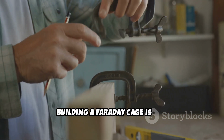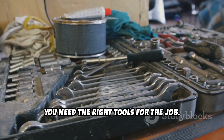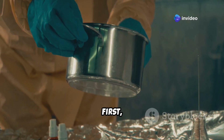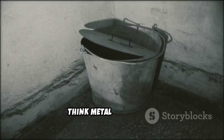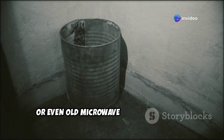Building a Faraday cage is like tackling any good project. You need the right tools for the job. Luckily, the materials are probably sitting in your garage or easily found at your local hardware store. First, you'll need a container. Look for something made of metal: aluminum, steel, copper. Think metal trash cans, ammo boxes, toolboxes, or even old microwave ovens.